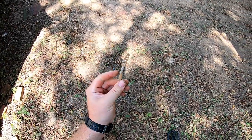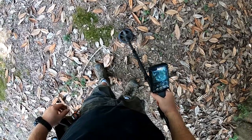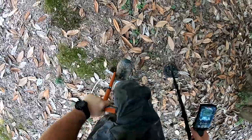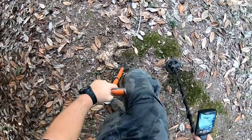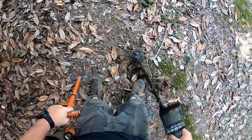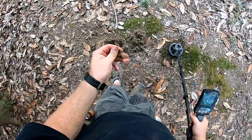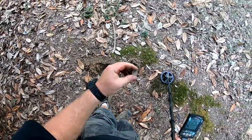Look at that. Little tiny fork. Seems to be made of aluminum. There's a nice little high tone in the low 20s. About the size of a coin. There it is. That's a wheat penny.